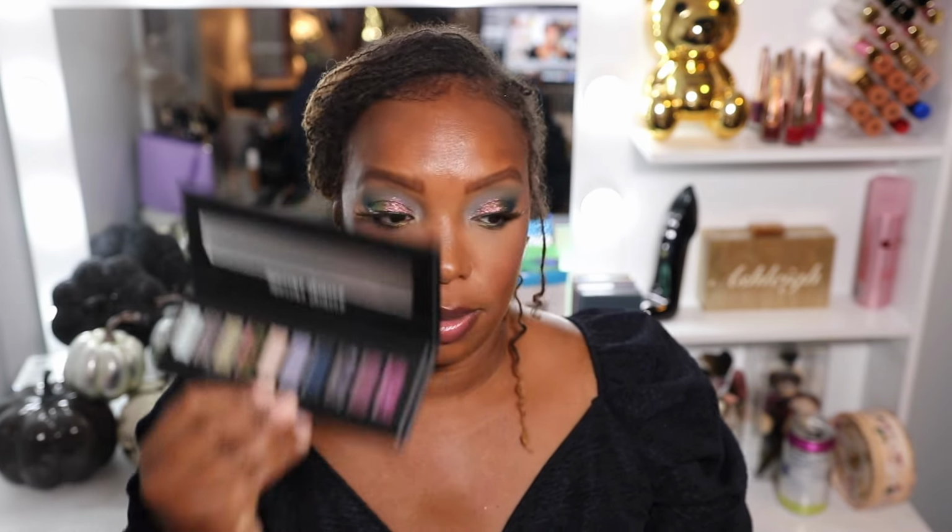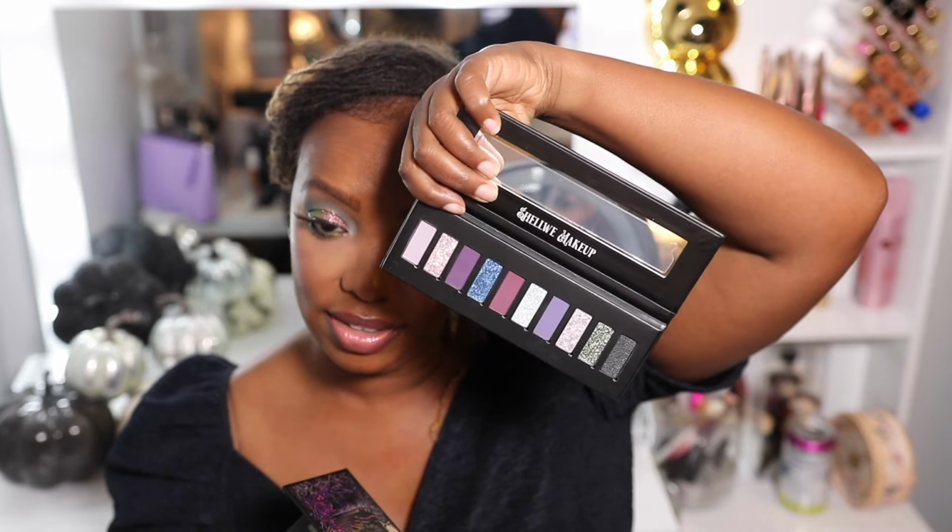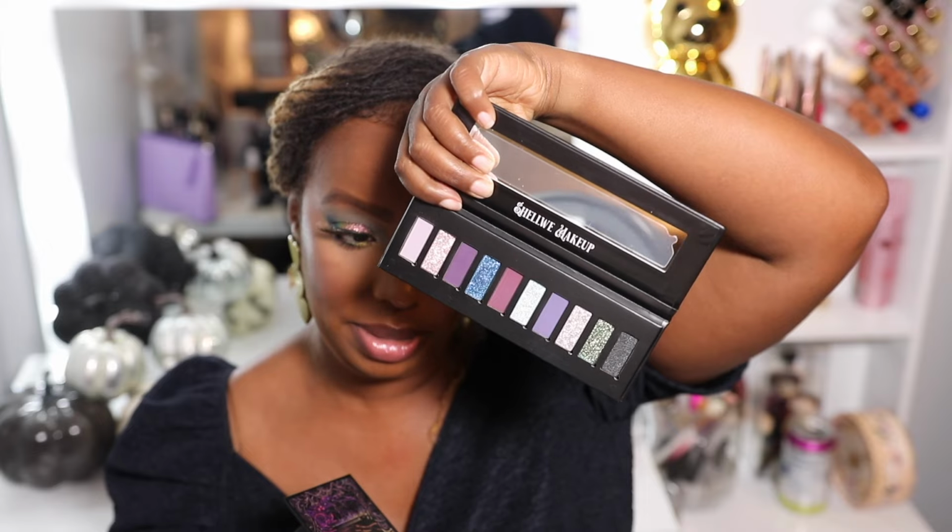I think the shimmers are better in this particular formula versus this one. These are a little bit more sticky. I mean, they're good, but I definitely prefer Somber Garden. So I'm really happy I got it. So if you already have the Miss Witch and you're wondering, I would definitely go Somber Garden. Or if you're thinking between Somber Garden and Miss Witch, I would go with Somber Garden.